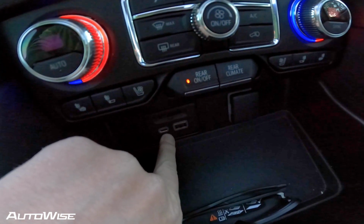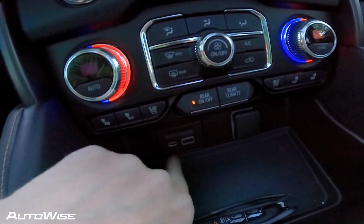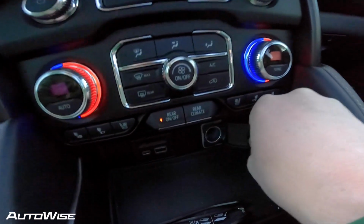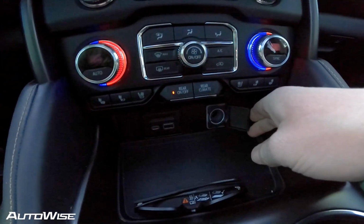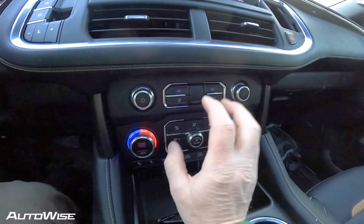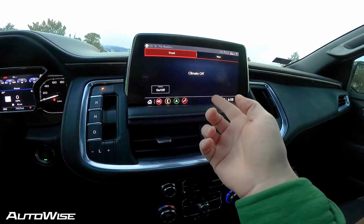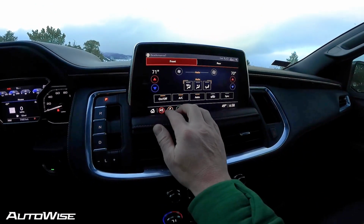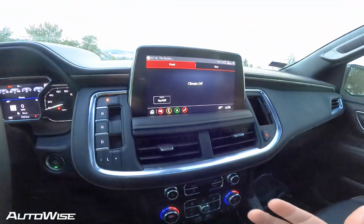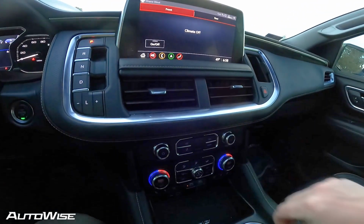GMC's doing a great job with installing the USB-C ports. We still have the USB-A because there's a lot of devices out there with that still, and then a standard 12-volt cigarette lighter plug there, heated seats, vented seats, manual climate control here, which can also be done on the screen if you're using that. So no need to go flipping through the menus to have to turn up or down the temperature or anything like that.